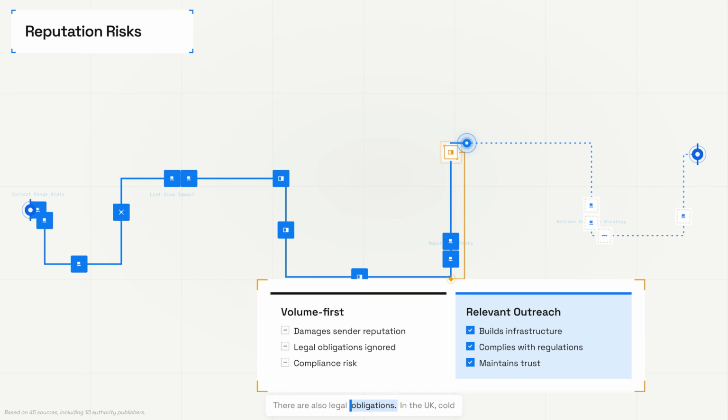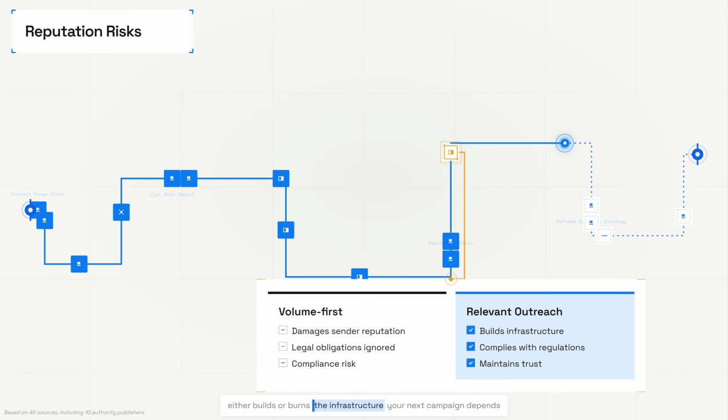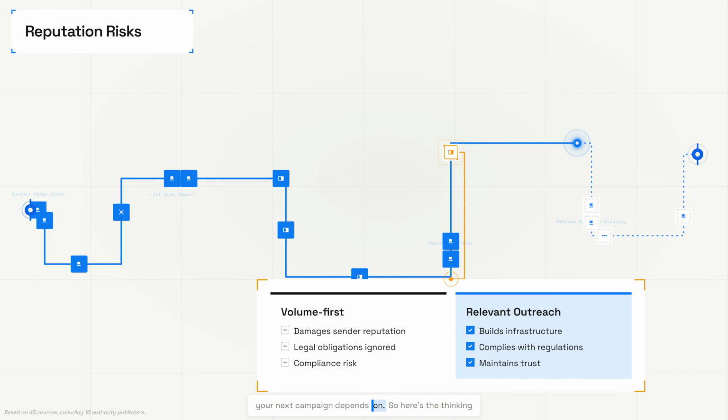There are also legal obligations. In the UK, cold email to individuals is regulated under PECR, the Privacy and Electronic Communications Regulations. Sending to the wrong contacts without a legitimate interest basis creates a real compliance risk. And every campaign either builds or burns the infrastructure your next campaign depends on.